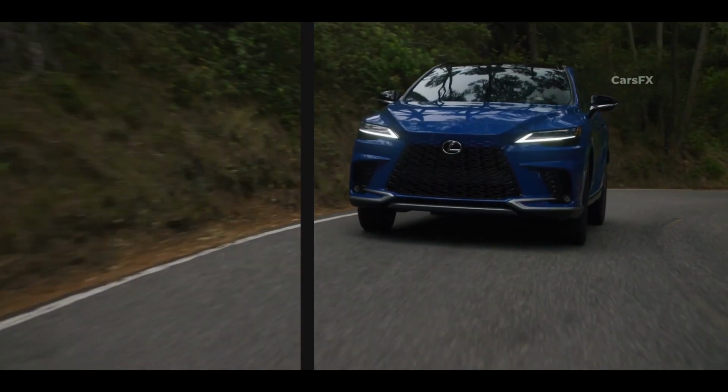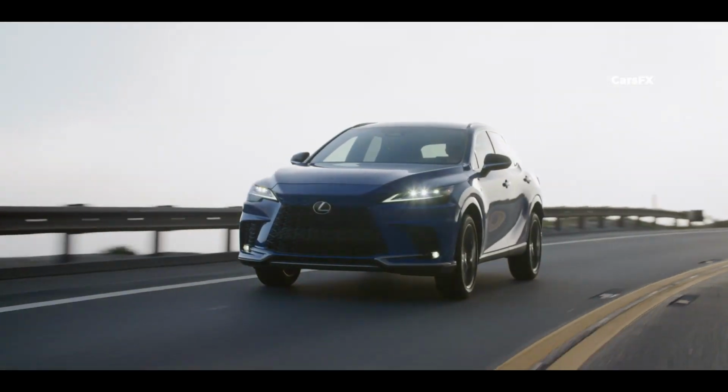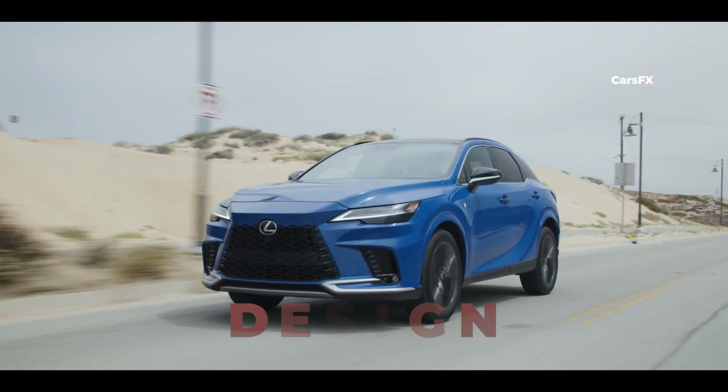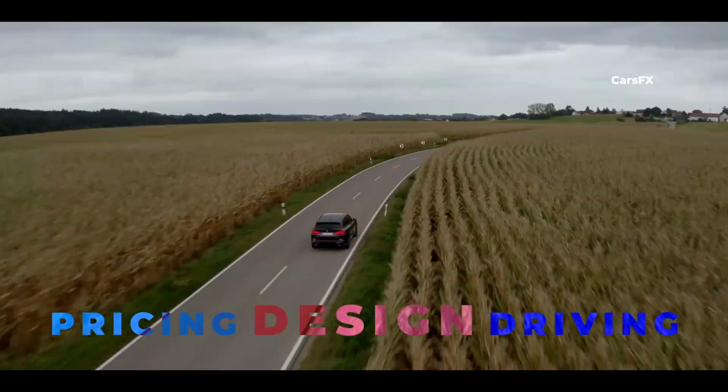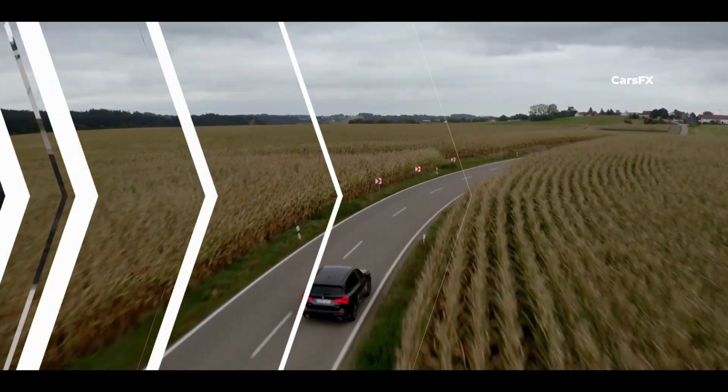basic formula. And because it can be tricky to tell which one is better, in this video we'll compare both SUVs' designs inside and out, pricing and how they drive. So, without any further ado, let's get into it.